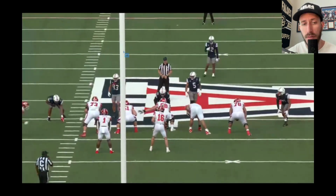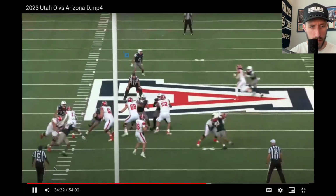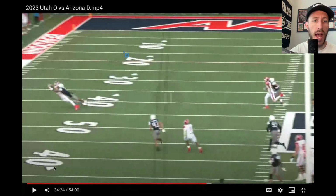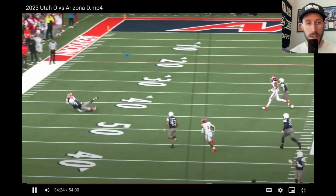We'll see a better angle of it here. Look at that. Catching that in traffic kind of reminds you again of Courtland Sutton or Tim Patrick. This is what I want to see Devaughn Vele develop a reputation for. Somebody who can be depended on to get those tough catches in traffic where Bo Nix is threading the needle. This is really nice.